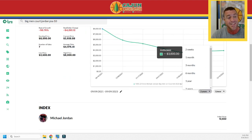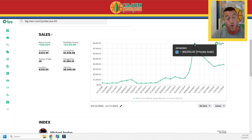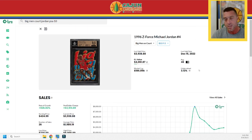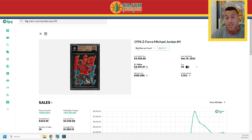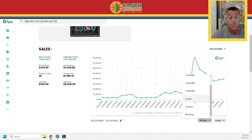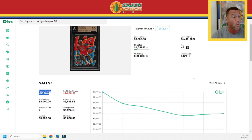And this is one of those cards that has made a run and then has reset. Obviously, you can see it sold for $8,000 at one point in a private sale in the crazy calendar year of 2021. It's come back down to less than half of that. I don't think the next one is going to sell for less than $5,000 or $6,000. That's just me personally. I don't know if it's going to run all the way back up to $8,000, but a lot of these Jordan cards that we've looked at have run back to pre-pandemic or mid-pandemic prices. But this card, as you can see, is down 51%.